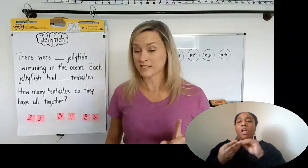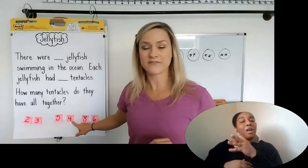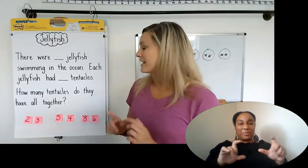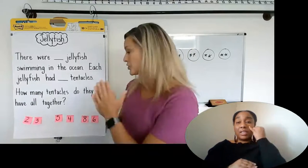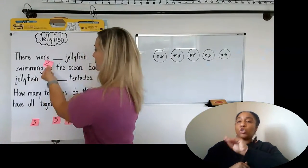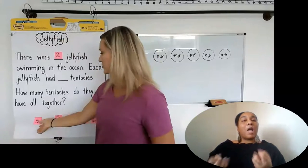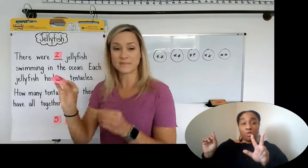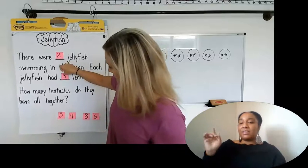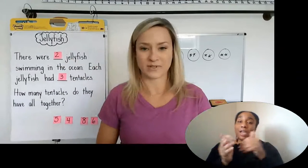Okay, so our number sets are 2 and 3, or you can choose 5 and 4, or you can choose 8 and 6. Now remember, if you choose 2 and 3, the 2 is in the first spot. It has to go on the first line. That will tell us how many jellyfish there are. If you choose this set, the 3 came second, so it has to go on the second line. Like that.